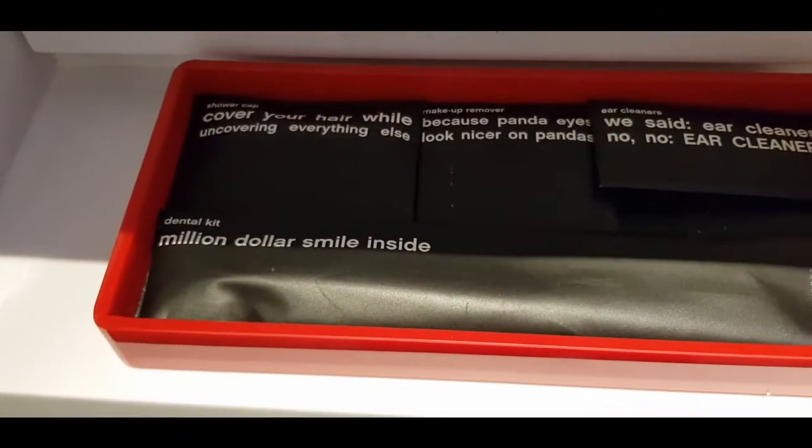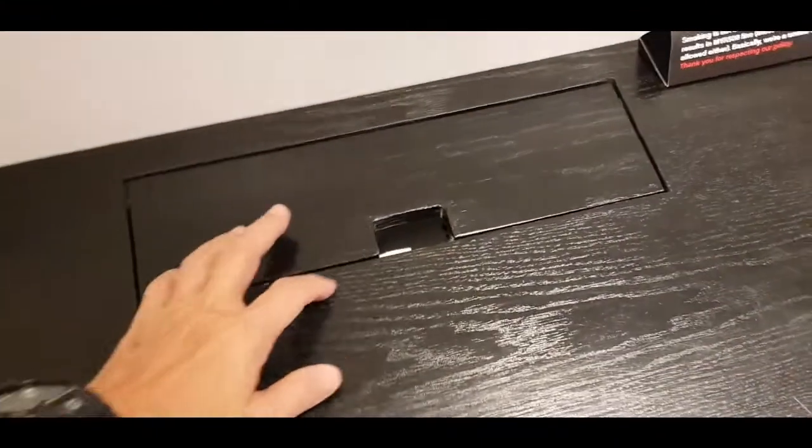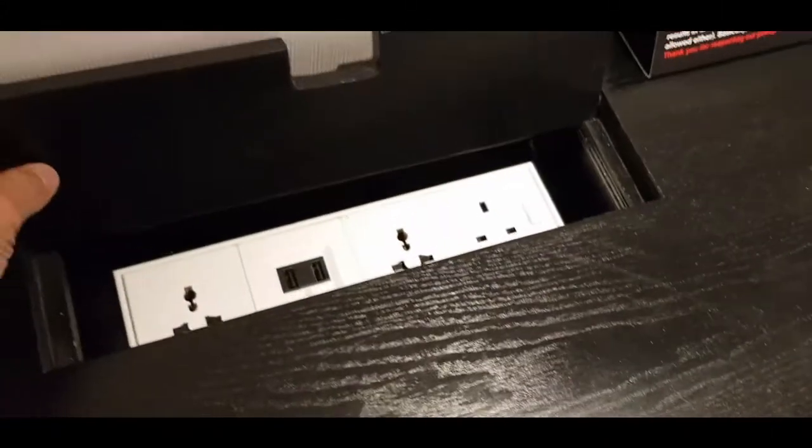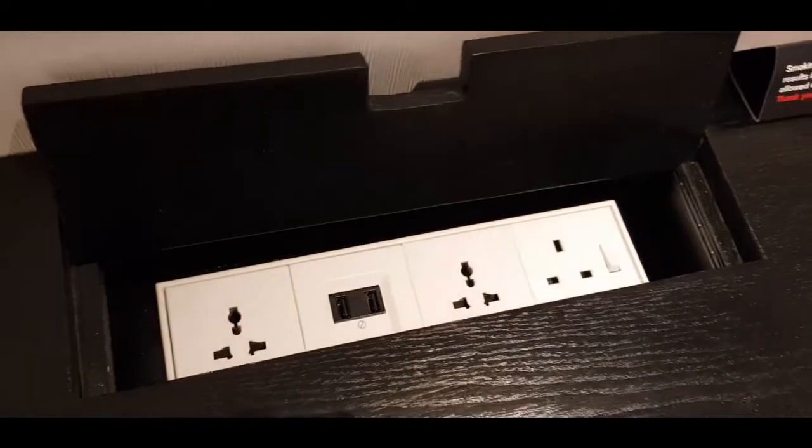This is the toothbrush, I believe, and this is the hair dryer. The dustbin here, tissue paper, and the charging points are all here, well sealed here.